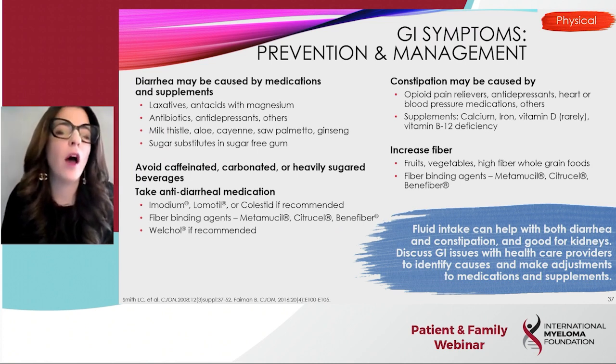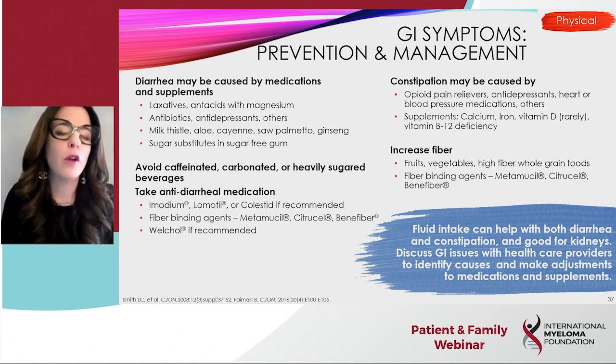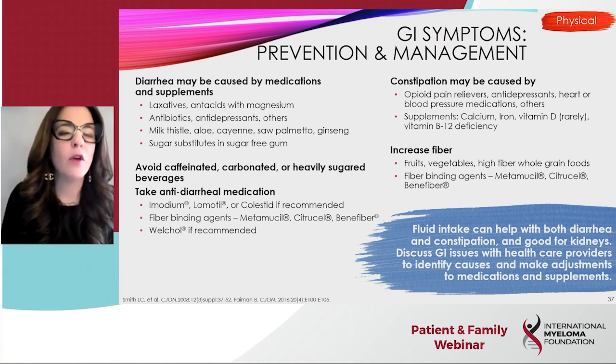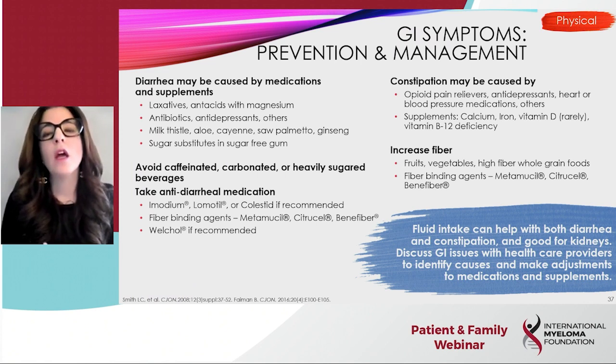So with diarrhea, if it's acute, if it's predictable with treatment, Imodium over the counter works very well. If a patient needs something stronger, Lomotil is also a good medication. For patients with chronic diarrhea, especially with Revlimid maintenance, Welchol has been very effective for those patients.